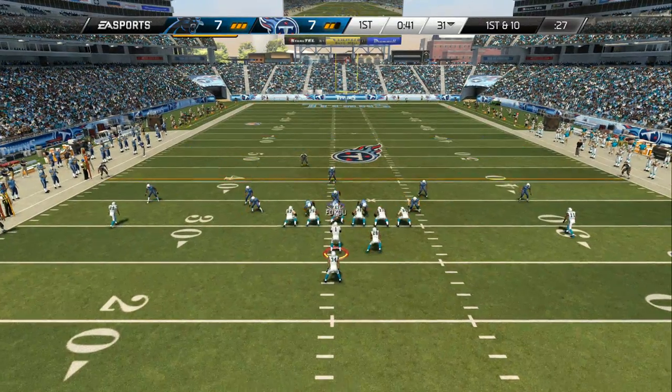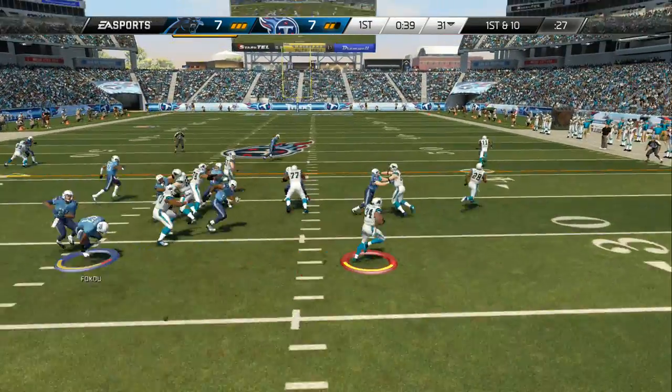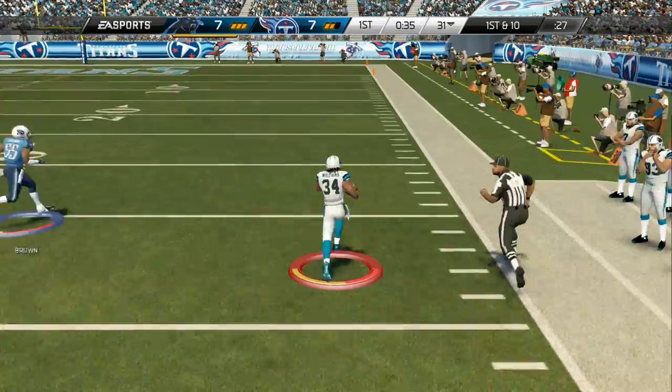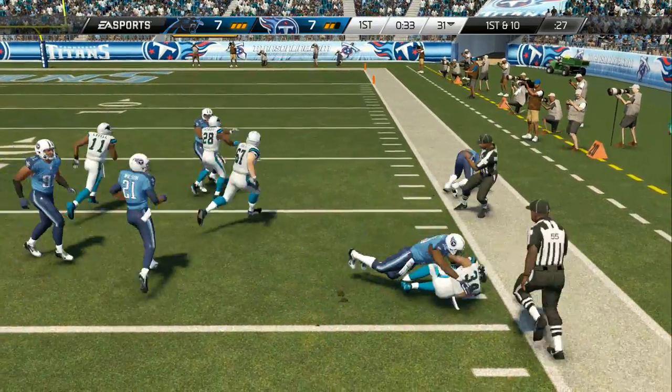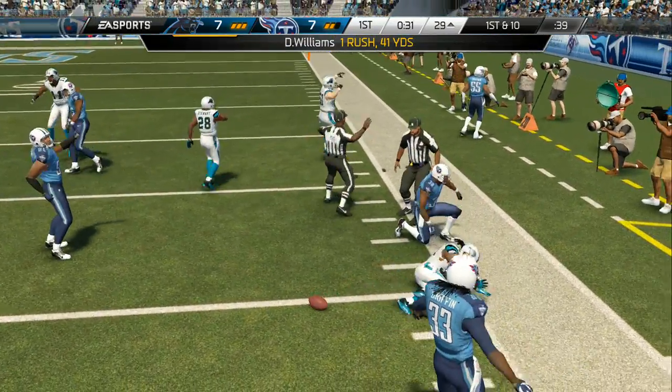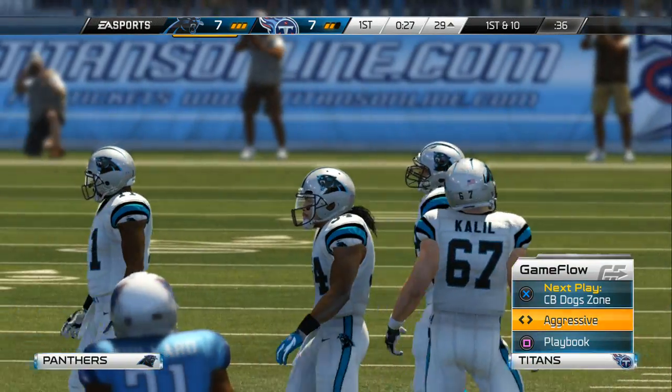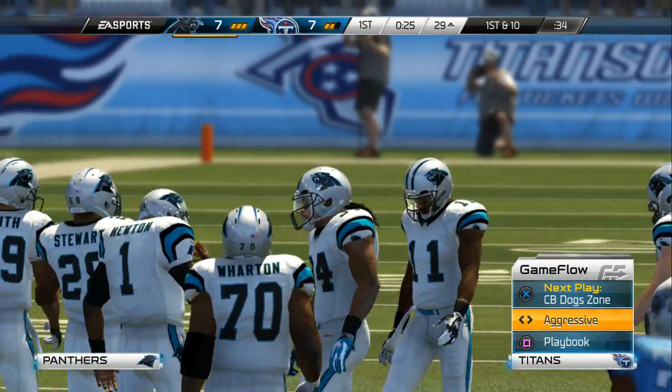First down, offense readying for the snap. D'Angelo Williams now makes the move to the right. Going to take it the distance. D'Angelo Williams with a nice piece of running on that play. Good job that time by the running back getting down the field and picking up big yards.